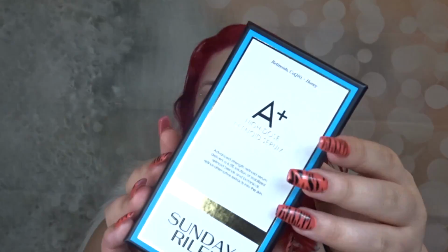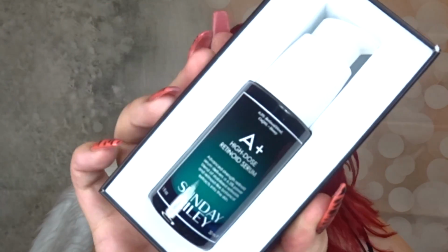Alright, so my choice was the Sunday Riley A+ High Dose Retinoid Serum. You guys, this retails for $85. It comes in this nice little box. This is what it looks like in the box. This is the most classic but bougie. Oh my goodness, $85 dollars for this. Wow, I guess I've got expensive tastes, being that this is the one that I chose.